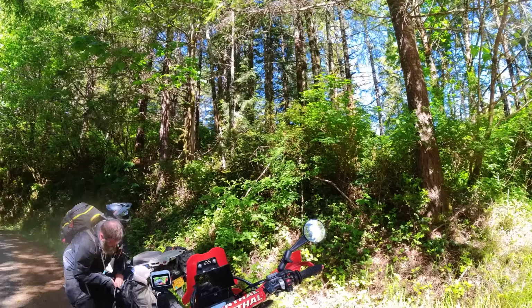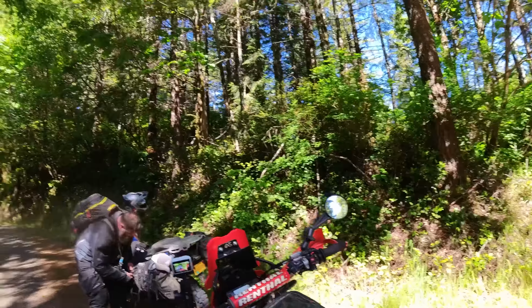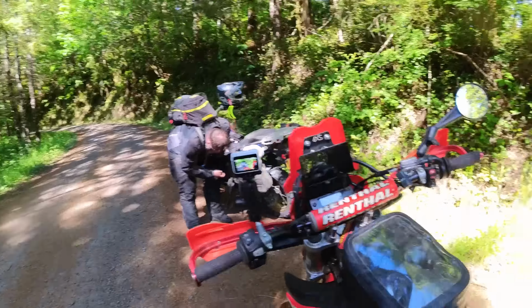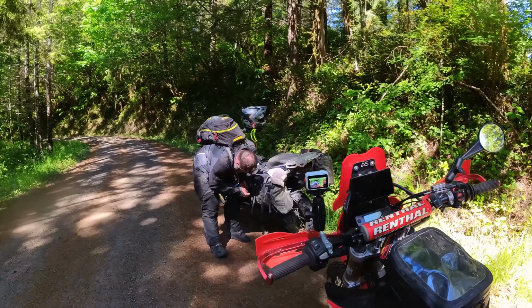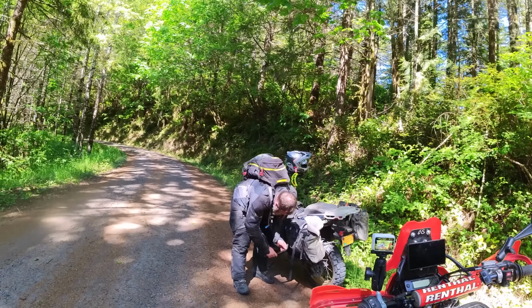That's about 10 less miles per tank than I had figured even as my worst case scenario. So that's really good to know. I'm glad we did this test. Thank you, Travis, for carrying extra fuel. Go follow Explore Adventure Moto, and he will give you gas. He has plenty of gas. I've noticed that at camp.